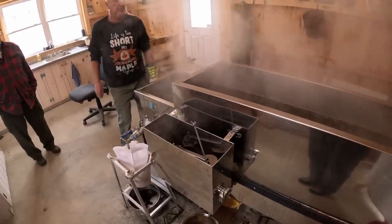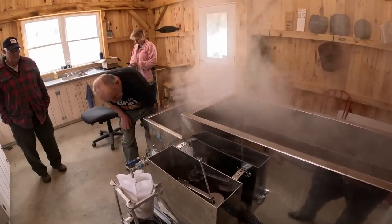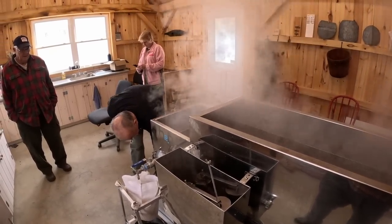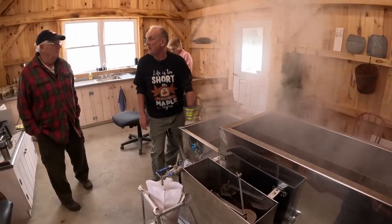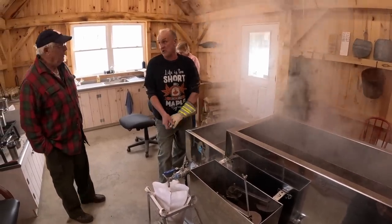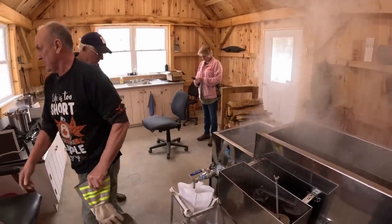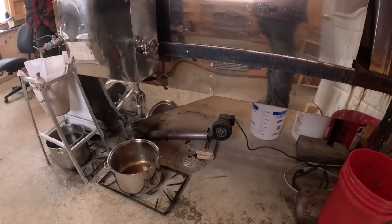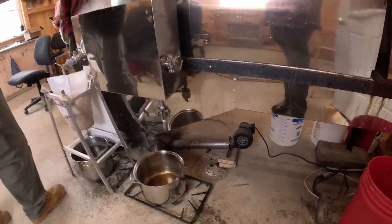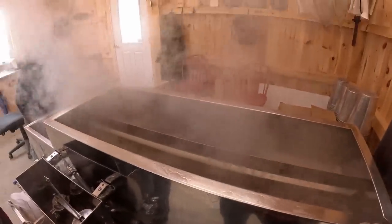Well, the dish comes up a little bit, but that's nothing. So by having the blower, it decreases the time of evaporation. Well, it makes a lot hotter fire. Yeah, so it evaporates. Okay, we're going to turn it back on. Oh, yeah. Watch the boil. All right, now I'm going to put some more wood in.